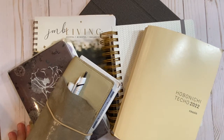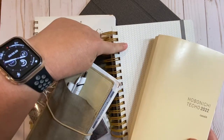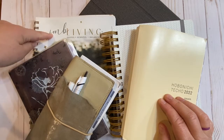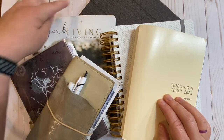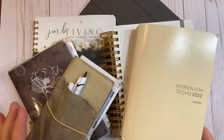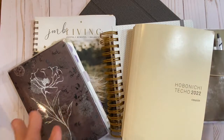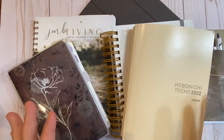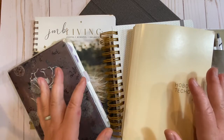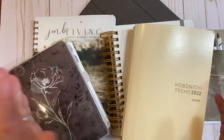So let's first start by clearing everything. Okay. So this is the MakseLife goal setting system. This is the Hobonichi Cousin. This is a bullet journal. This is the JMB living journal. This is my iPad. So at the beginning of the year, I was kind of in and out of everything. But as of right now, I've essentially pared it down to full-time two of these things. Well, full-time one, and then part-time another couple.